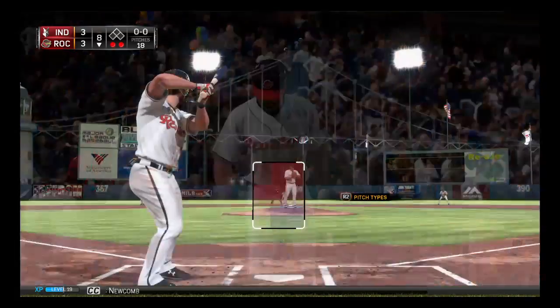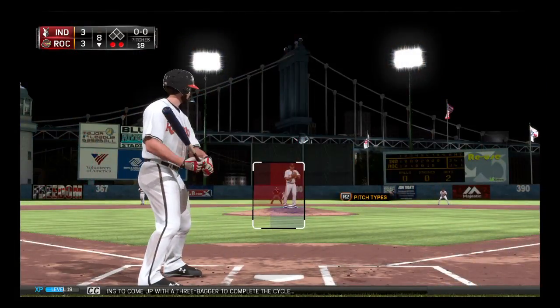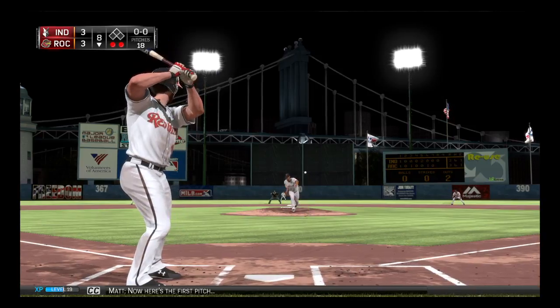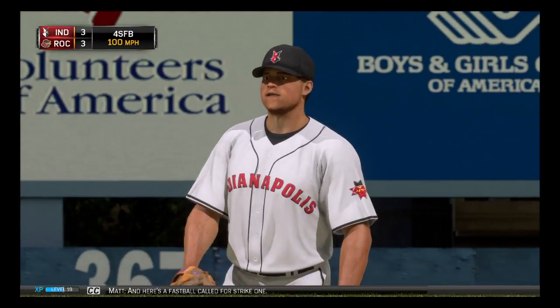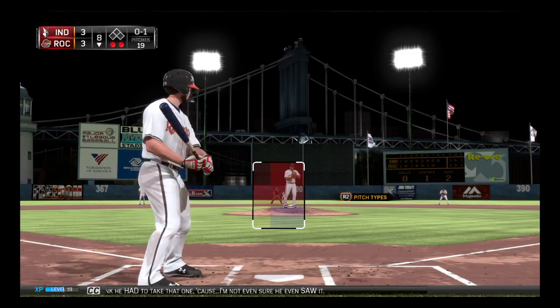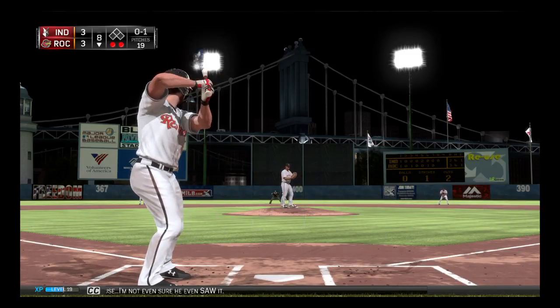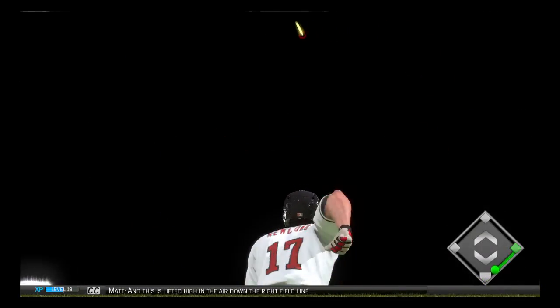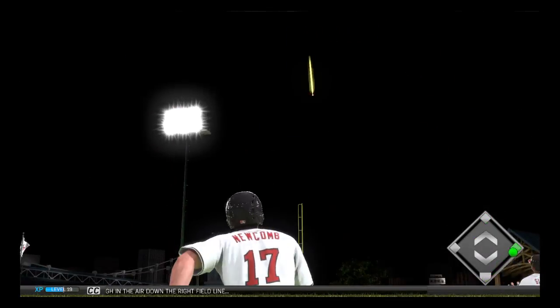James Newcomb will dig in, needing to come up with a 3-bagger to complete the cycle. Now here's the first pitch. And here's a fastball called for strike 1. I think he had to take that one because I'm not even sure he saw it. Pitch on the way. And this is lifted high in the air down the right field line.